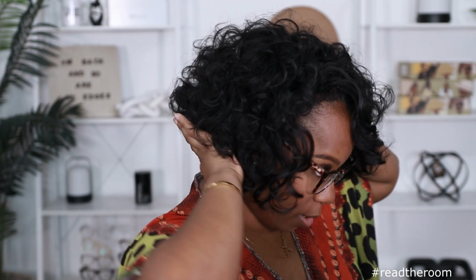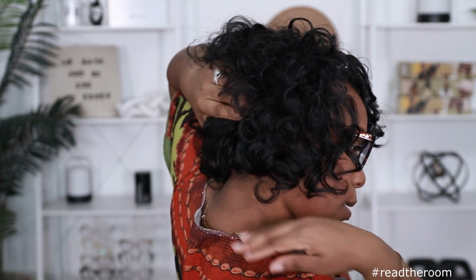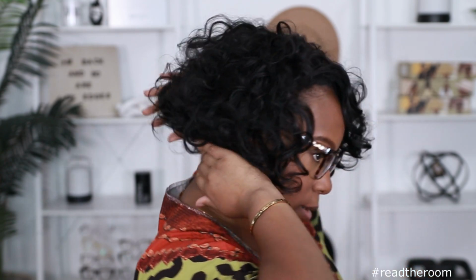All right, let me get this one. I want this to go back. Hold on, which way I want to go? I want to go this way. Now the wig can't be pulled down longer, but I want mine to be up for the bob look. Okay, so I'm just going to tuck it under the back. Okay, I'm just tucking it under like that.